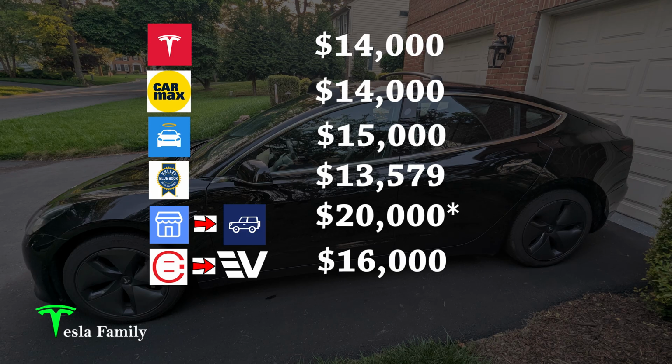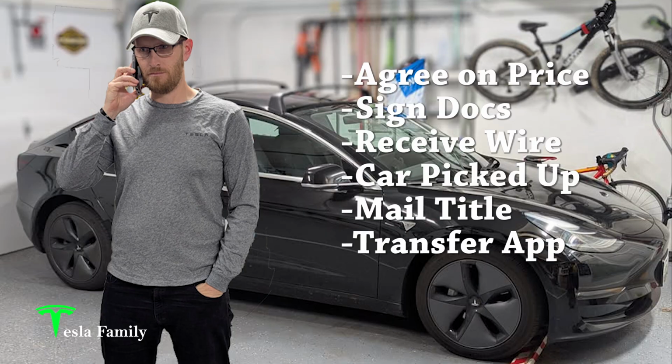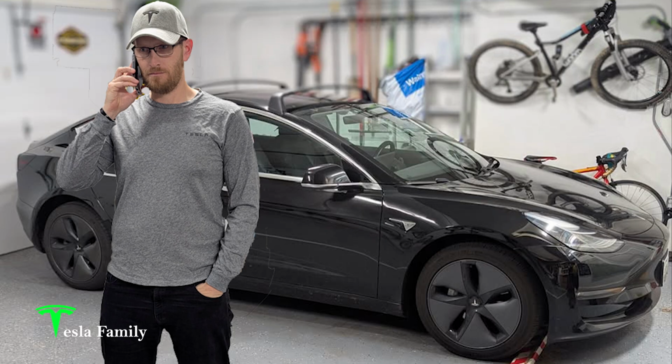Now, I'm not one to make spontaneous decisions, so I didn't want to agree to it right then and there. I asked him how the process worked, and Tyler walked me through the 6 steps. Agree on the price, sign documents, receive the payment via wire, my car gets picked up, I mail the title in, and then I transfer the ownership in the Tesla app. I told Tyler I would think it over for a day or so and then let him know.